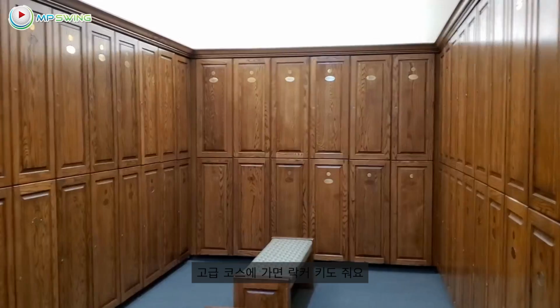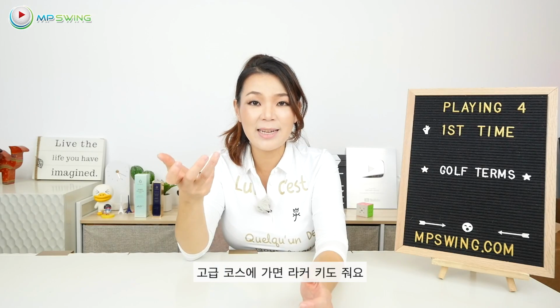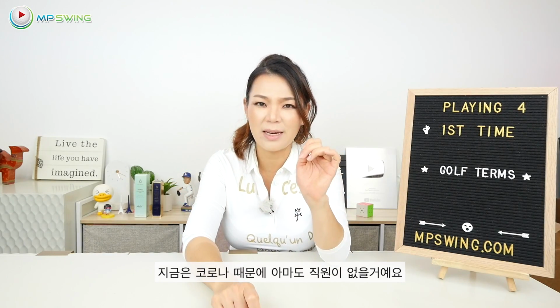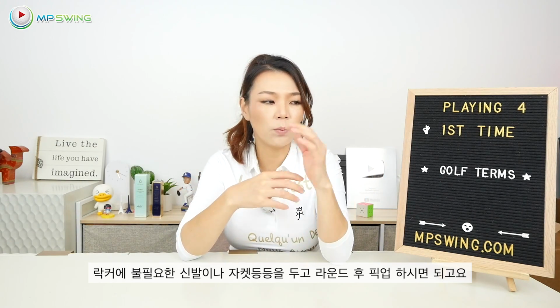So in the clubhouse we have locker rooms as well. Fancy golf courses will have locker rooms. They will give you locker room keys. They will have people in there cleaning shoes. Actually, right now, because of COVID-19, I don't think there are any attendants there, but usually they do have them. And you can leave your shoes, jackets, or anything you want in the lockers and go play and then come back, pick it up. Sometimes they have showers.